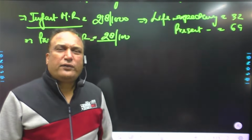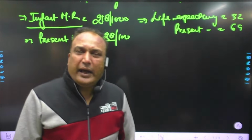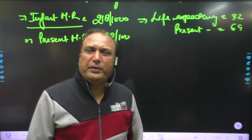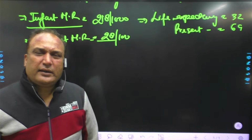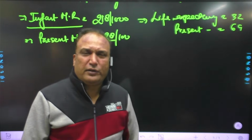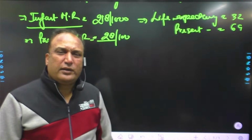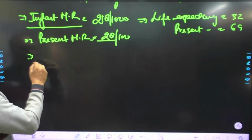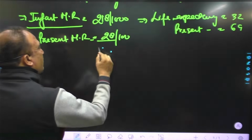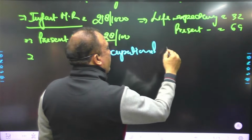In the absence of reliable data, it is difficult to specify the extent of poverty at that time, but there is no doubt that extensive poverty prevailed in India during the colonial period, which contributed to the worsening profile of India's population at the time. Now we'll discuss occupational structure.